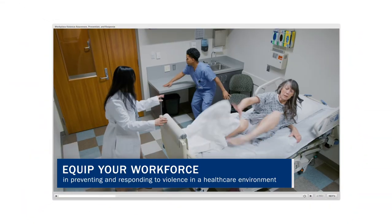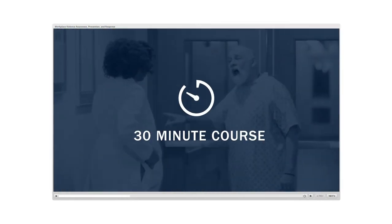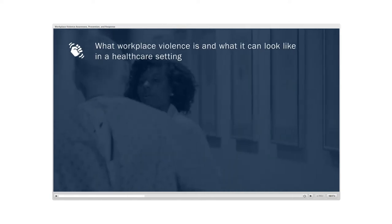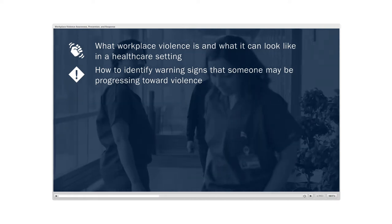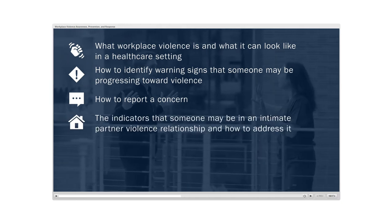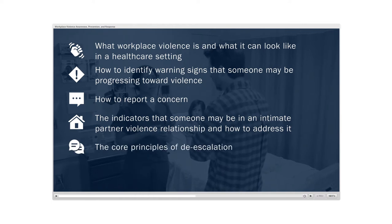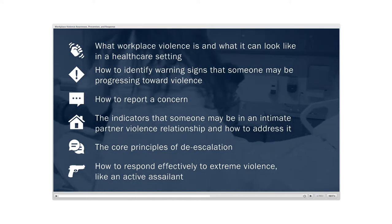CPPS has developed an e-learning program designed to equip your workforce in preventing and responding to violence in a healthcare environment. In this 30-minute course, your employees will learn what workplace violence is and what it can look like in a healthcare setting, how to identify warning signs that someone may be progressing toward violence, once observed, how to report a concern, the indicators that someone may be in an intimate partner violence relationship and how to address it, the core principles of de-escalation, and how to respond effectively to extreme violence, like an active assailant.